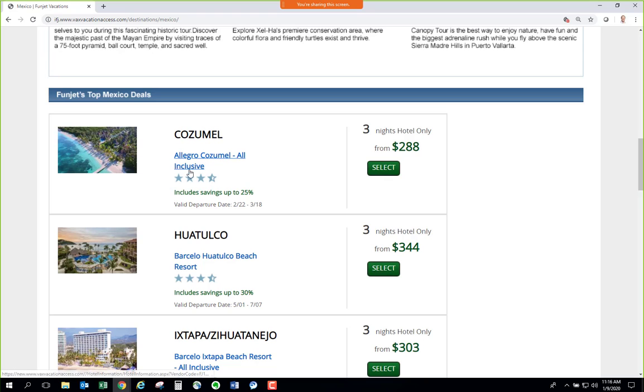We would look here and it would tell you the star rating for that hotel. It would tell you the savings that's being included and the dates of departure that would be valid for this price. The price over here is the per person price. So 3 nights at the Allegro Cozumel for 2 people would be $288 times 2. So I'm really looking at just about $600 here, give or take.